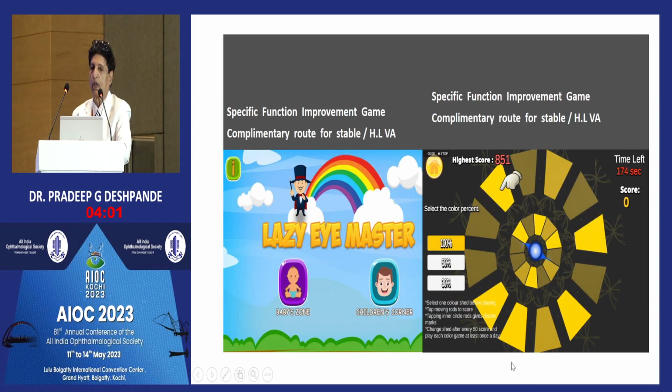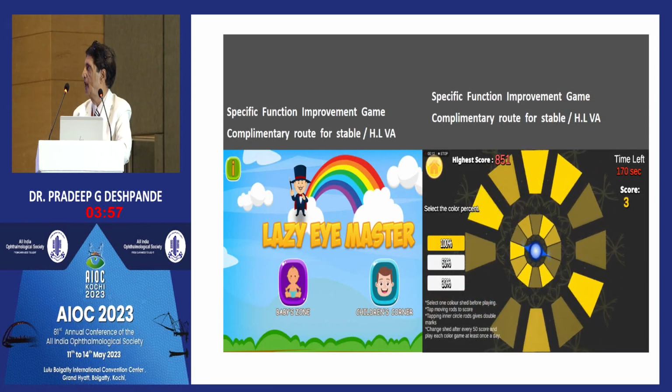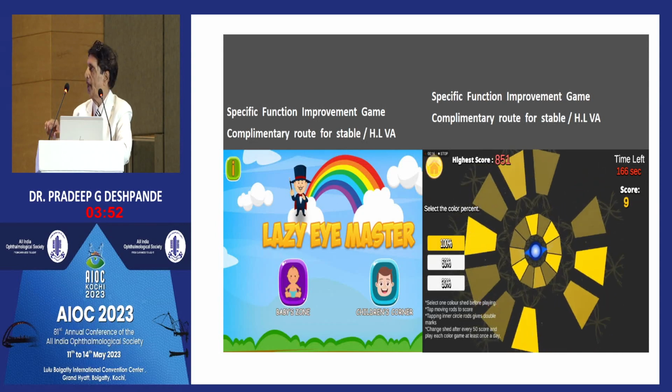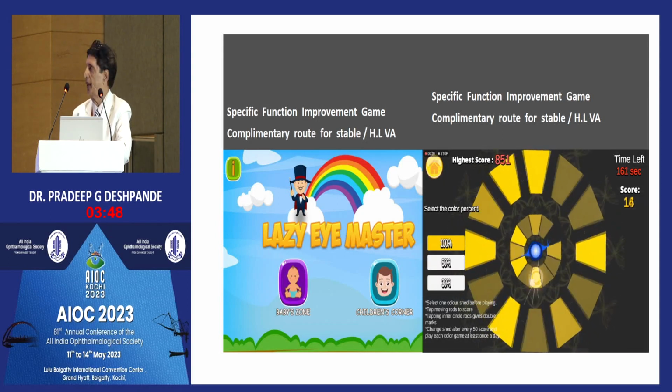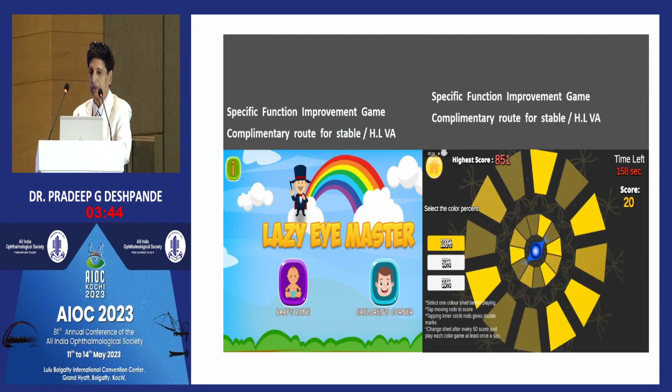You can see this color contrast game where the same color is divided into 100%, 60%, 30%. The child has to select that particular color when the wheel is rotating. And you can score good marks, and practice makes him perfect. Like that, the vision improves, and the contrast sensitivity also improves.